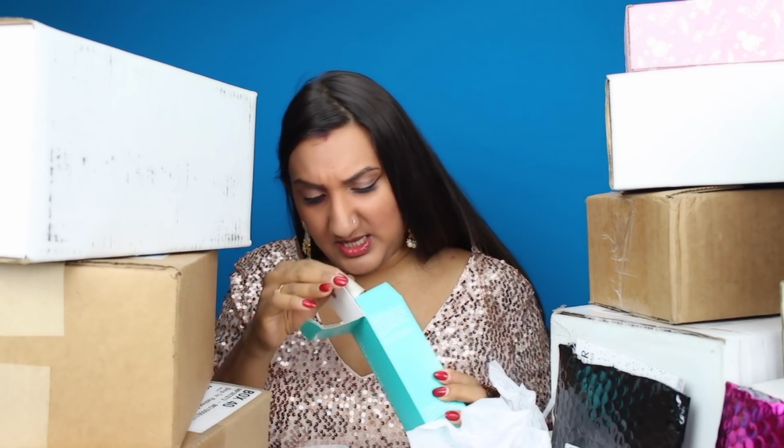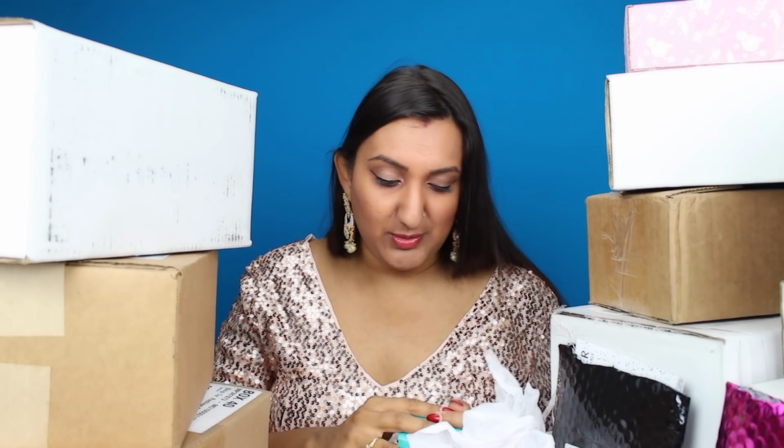We also have the dry body oil, which I'm gonna pop out of this box. I thought this was the night serum, or I was confusing it with the night serum, but the night serum is completely different. Dry body oil. I really love body oils. I became obsessed for quite some time, and then because I'm always trying out new products, I stopped using body oils, but I'm excited to try this one out.